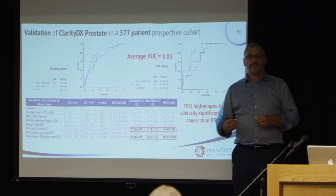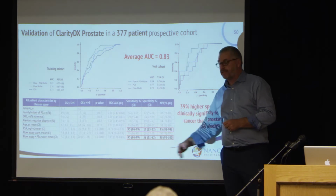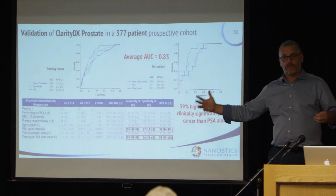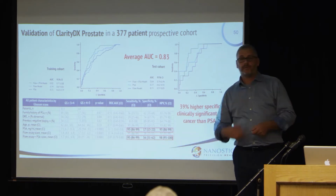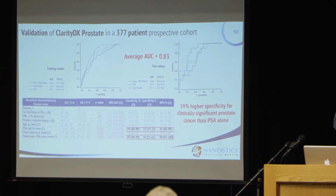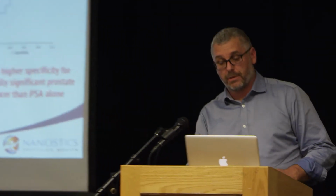95% sensitivity so that we don't miss anybody. But PSA was 17% specific. So 17 out of 100 men we could actually say with our PSA test. But when we put in the Clarity DX, we can bump it up to 56. So that means instead of 17% of men knowing they shouldn't go for a biopsy, 56 men now have that same answer. That's a 40% increase, which is pretty good. If you can tell 40 more men, you can wait. That's pretty important.